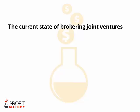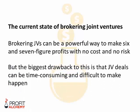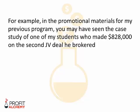So let's start out with the current state of brokering joint ventures. Now, brokering JVs can be a powerful way to make 6 and 7 figure profits, and you do that with no cost and no risk on your part at all. But the biggest drawback of this is that JV deals are almost always time-consuming and difficult to make happen.